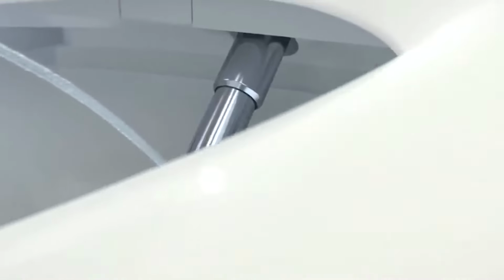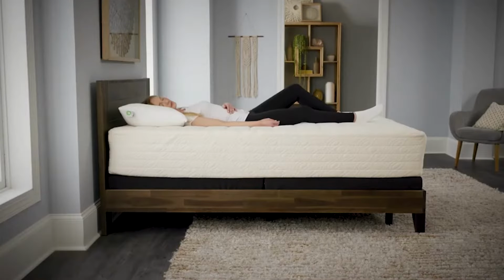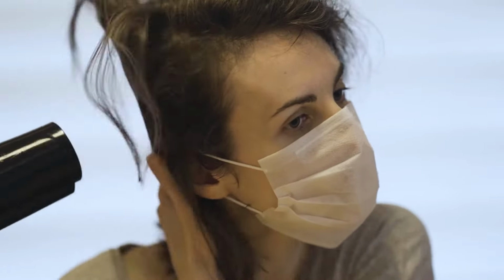as your preferred seat temperature, allowing you to control all your settings with voice commands. Number 7. Memory Foam Hybrid Mattress. You can use the GhostBed companion app to assist you. Number 8. Cordless Hairdryer. A hairdryer with no cord.